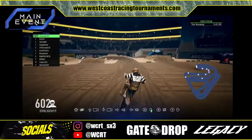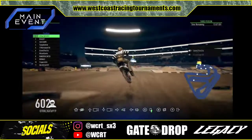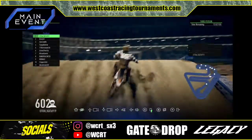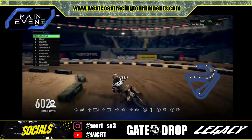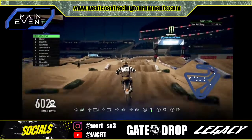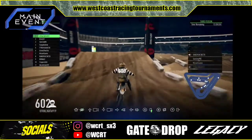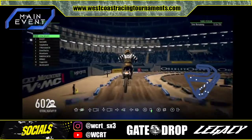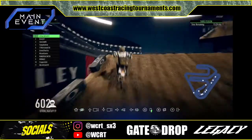Right now on board with the 602, OTR on the MTR KTM team. The leader at the moment coming back around to the start of the track. First turn had some chaos in the start. DK Coltrane grabbing that hole shot. So he'll take home that $5 gate drop hole shot award. I'm sure he's not too happy about 11th place at the moment, but getting that hole shot, he will be happy about that. Taking home the big bucks tonight.